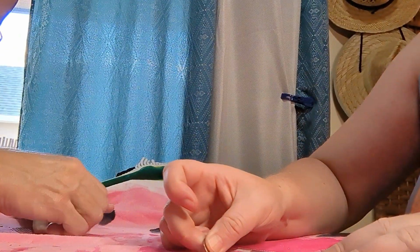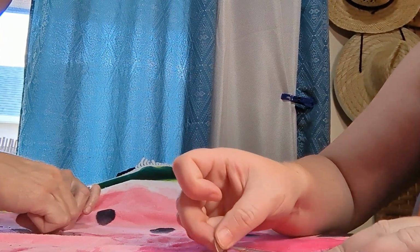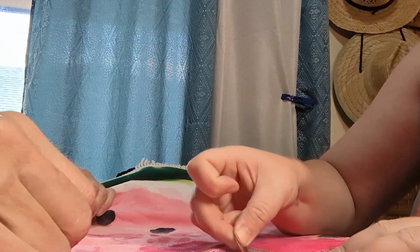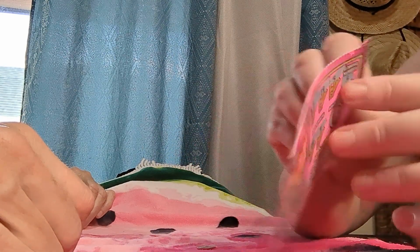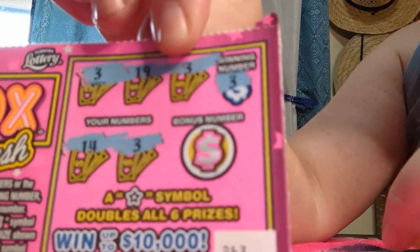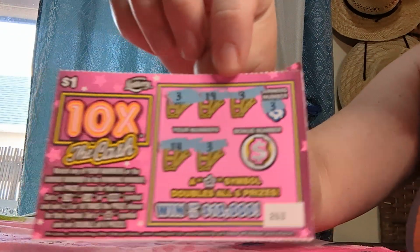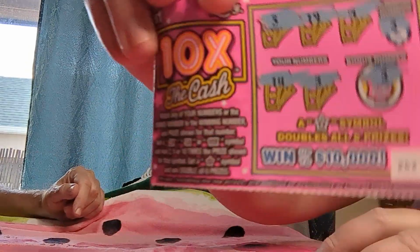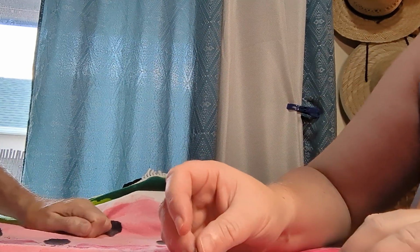Let's scratch these last ones. Number 3. I have number 1. Look, I got a 3 right away. Look at you. I got nada. I got another 3. Ooh, those are the fun kind. My winning number is 3. And then I got 1, 2, 3. So let's see how much there is. Oh, my bonus number is also a 3. So I got 3, 3, 3s. See them? Dollars? I don't know.